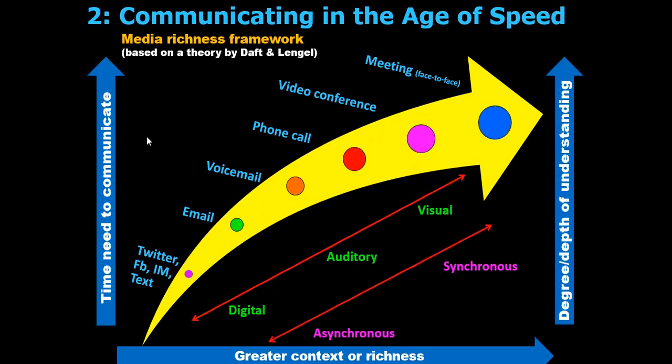So that's our dilemma in communicating in the age of speed. We're all in a hurry, however, our communications lack richness and there's a high degree of potential for misunderstanding. So when those two factors are important, let's move towards the right-hand side of the model and use a more appropriate mode of communication.